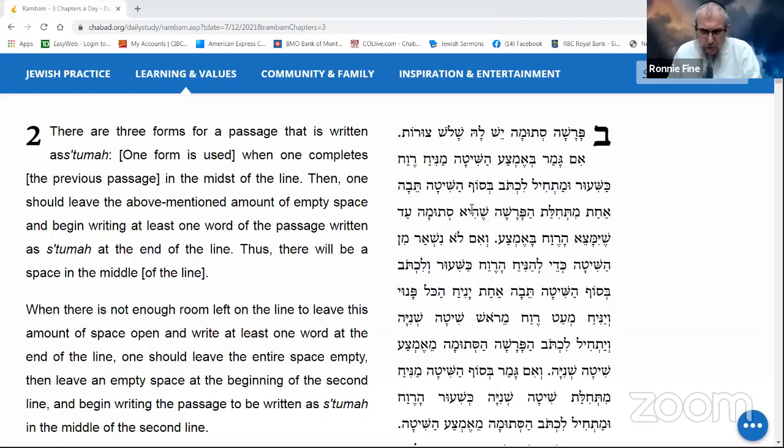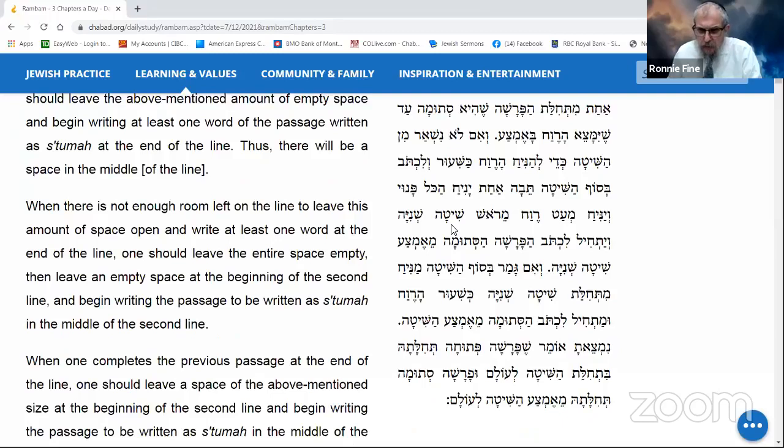So the first manner is that when you complete in the middle of the line, then one should leave, as we mentioned, empty space, nine letters worth, and begin writing at least one word of the passage at the end of that line. Therefore, there will be space in the middle of the line, as we showed. That's one possibility.